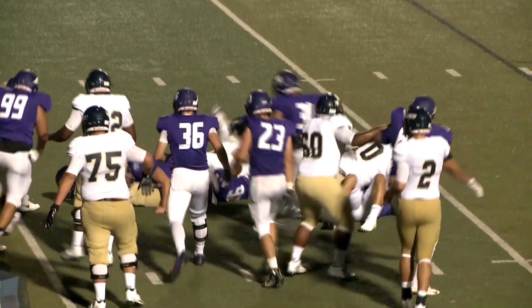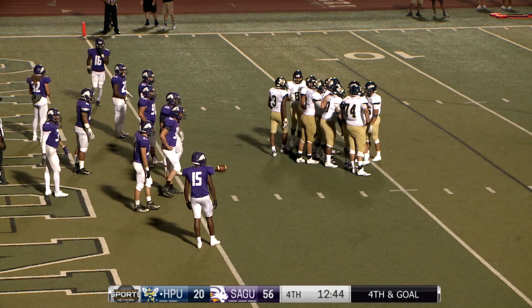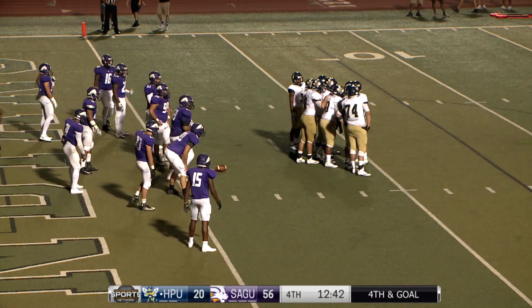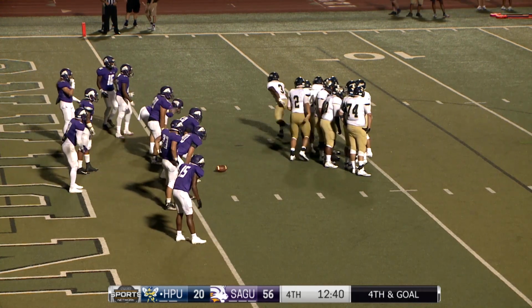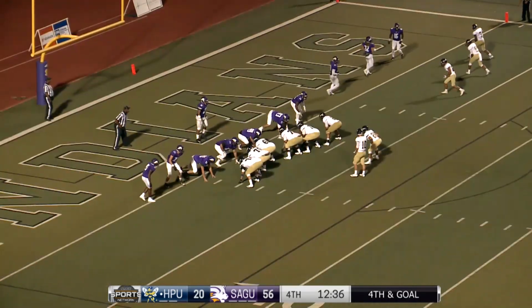4th and 1 here from the 1-yard line. We'll see if the Yellow Jackets can get it in the end zone. This feels pretty close to the ballgame. If there's any last chance of a miracle comeback for Howard Payne, it has to start with a touchdown here.